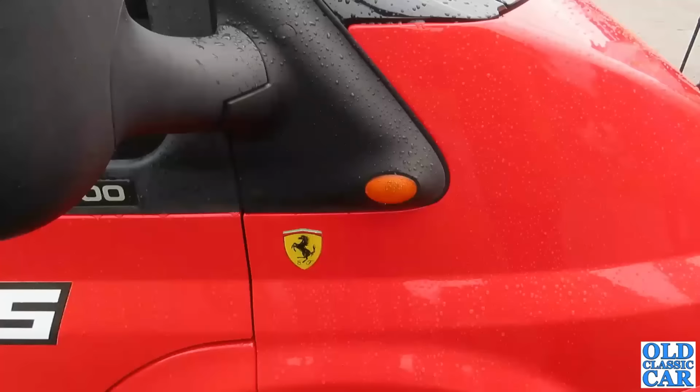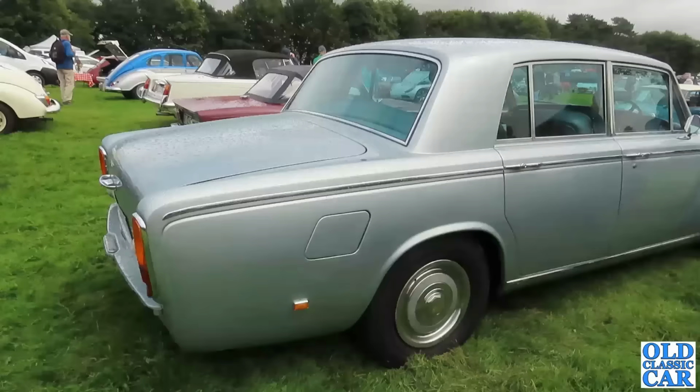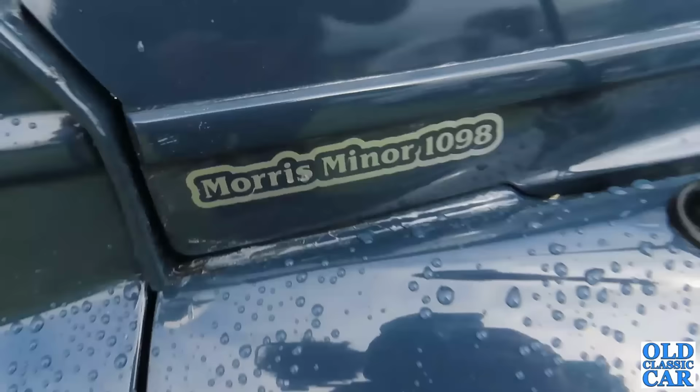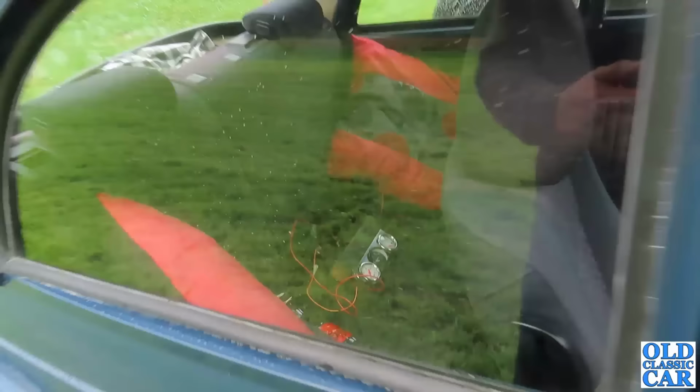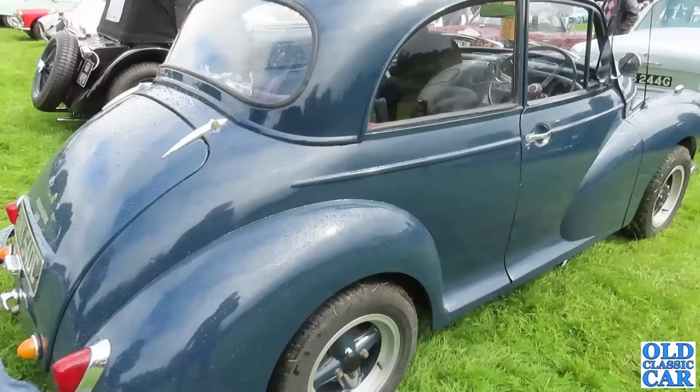There's optimism. What's this here? A modified two-door Morris Minor, a Morris Minor 1000 of the 1960s. Yeah, 1098. Modern seats, mini gauges on the back seat, destined presumably to go in there. It's got the earlier sprung steering wheel, which looks a lot nicer than the steering wheel that later Moggies usually came with. This is a 65 registered car.